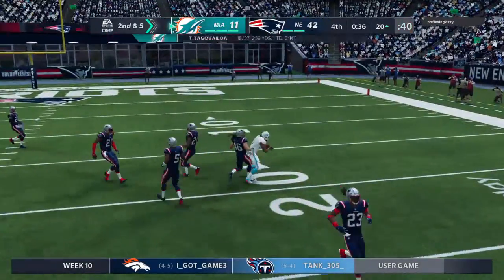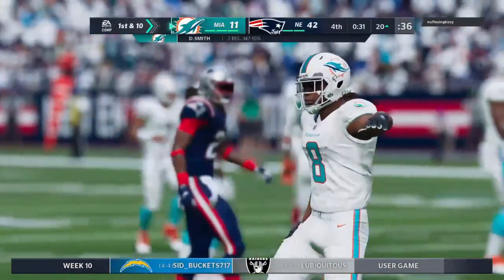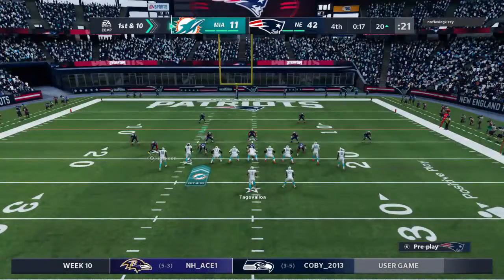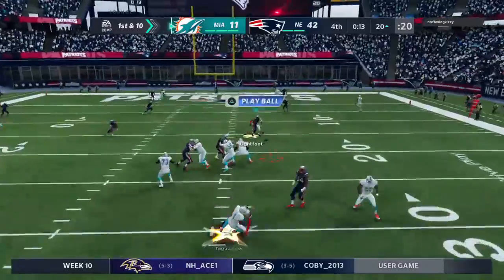Going right side here, and that's complete. And he's got another first down as the tackle's going to be made at the Patriots' 20-yard line. It's a gain of 20. A good pick up there of 20 yards. From the red zone now, they'll look to throw.